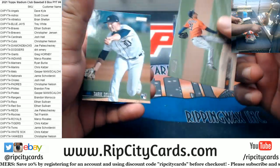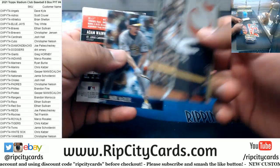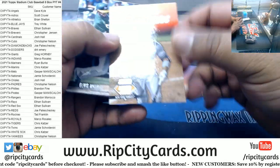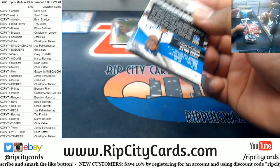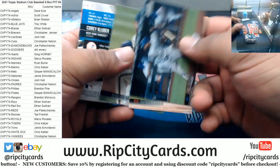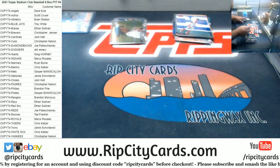A Charlie Blackmon red. Superstar duo, Stanton and Judge, Yankees. Robles, red for the Nationals.